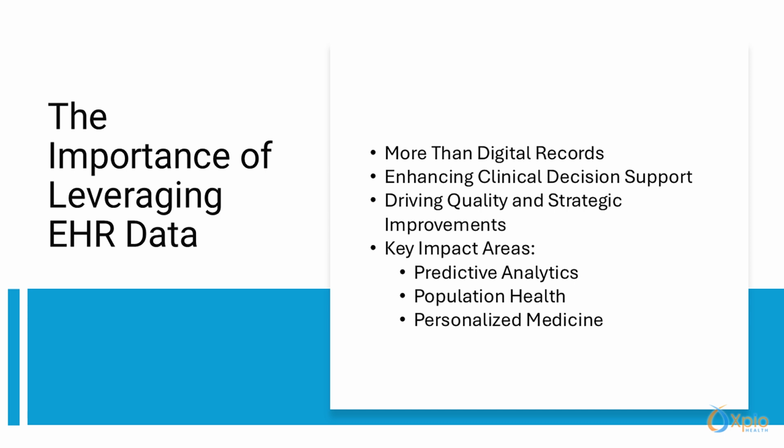It can drive quality improvement initiatives by identifying trends and areas that need attention, and it supports strategic planning by providing insights into operational efficiencies and patient care outcomes. Throughout today's session, we're going to touch on several key areas where EHR data can make a significant impact.